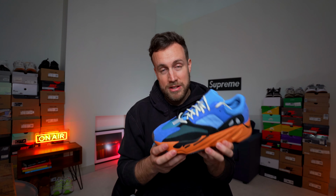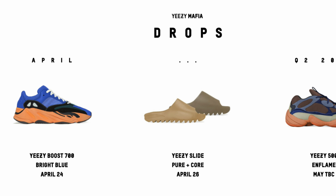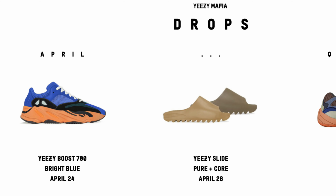Now the release date for this sneaker is a little bit contentious. It was meant to come out on the 17th of April 2021, which was last weekend, but it never happened. It got pushed back, and we are being told that it's the 24th of April. And that's from Yeezy Mafia. There are other people that are saying it's the 30th of April here in the UK, but I guess we'll just have to wait and see.